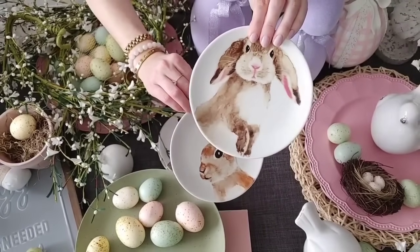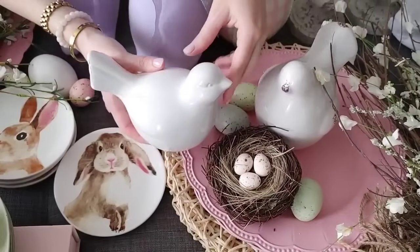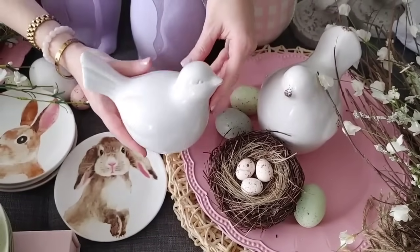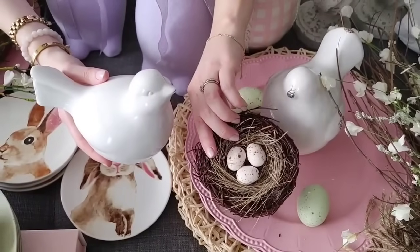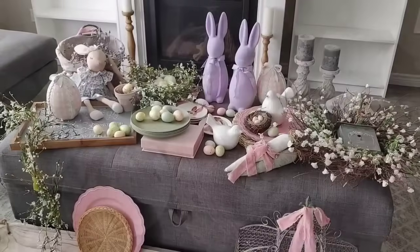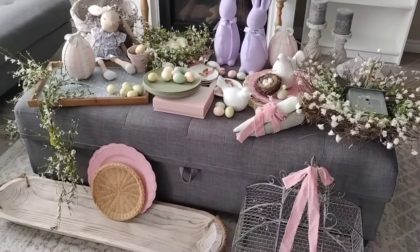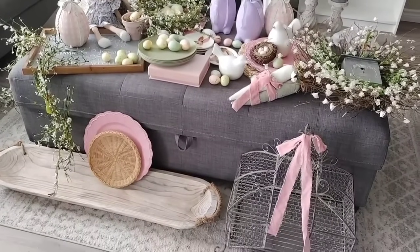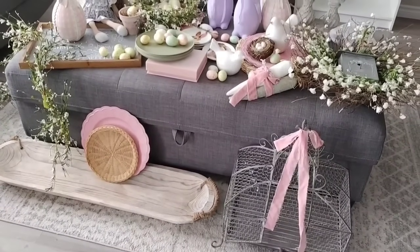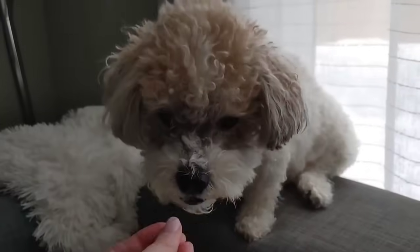I purchased these plates last year from HomeSense, but I did see them again, so maybe check TJ Maxx or Marshalls. It's all the same stores if you're interested. And then of course I have my birds, this adorable little nest that I got from Michaels. And then I pulled a lot of florals. I wanted to use my big bird cage that I got from the Dublin Mercantile, and really using a lot of purples, pinks, and wood tones.